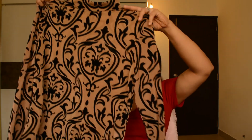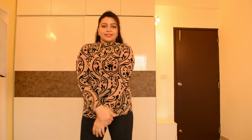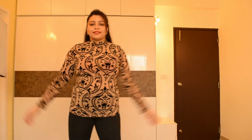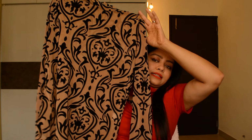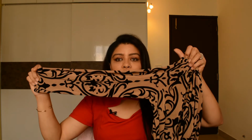This is the last top which I picked up. I love this top. This is beautiful. It is a sheer kind of top, but look at the prints, guys. This is so beautiful. I don't know why this time I got all full sleeves except this one. I am not a person who would prefer wearing full sleeves most of the time, but accidentally I got full sleeves tops. Anyway, I can style them up however I want to.